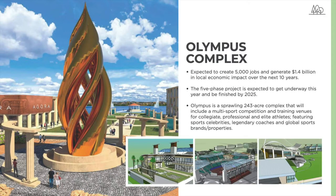And when we talk about sports around the Orlando area, everybody is buzzing about the Olympus complex in Clermont. Expected to create 5,000 jobs and generate $1.4 billion in local economic impact over the next 10 years. The five-phase project is expected to get underway this year and be finished by 2025.